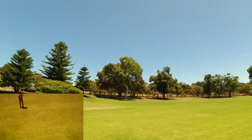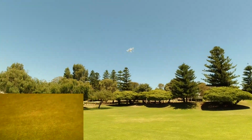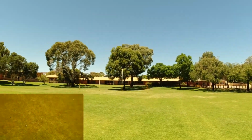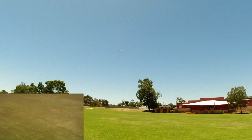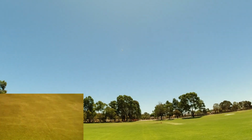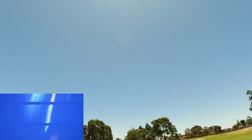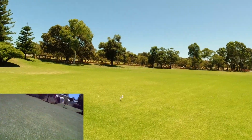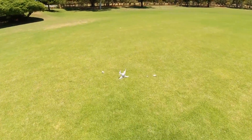But yeah, seems to fly pretty good. I'm in third rate this whole time because of this wind. Try some more flips. All right. I just cut that out, guys. And the battery came out as well.